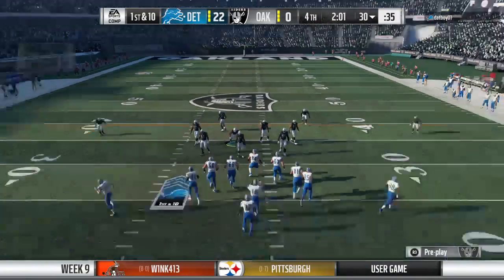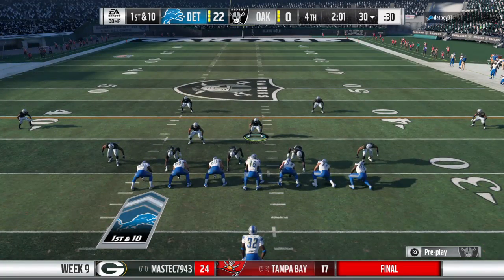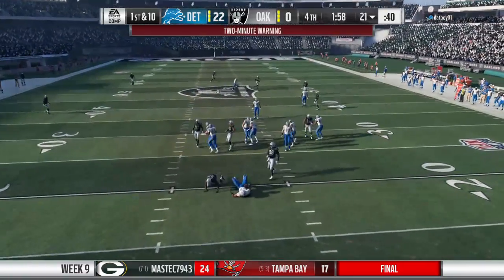So the defense asked to stay out and get one more stop. They were able to do it, forcing the incompletion. So on their record, that goes down as a successful play. It doesn't matter. And the Raiders have got him.